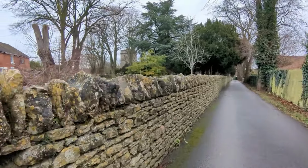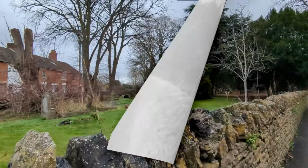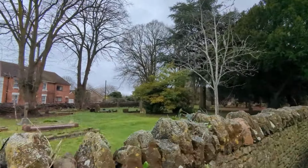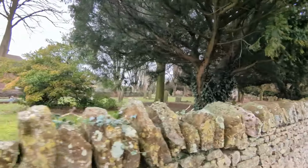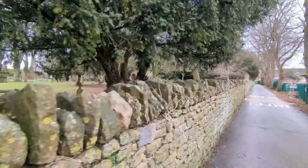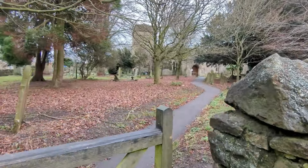I've never been inside here. It'd be quite nice to see what it's like inside. I'm not even sure if I'm approaching it the correct way. We'll find out in a minute. Ah, this will do it.